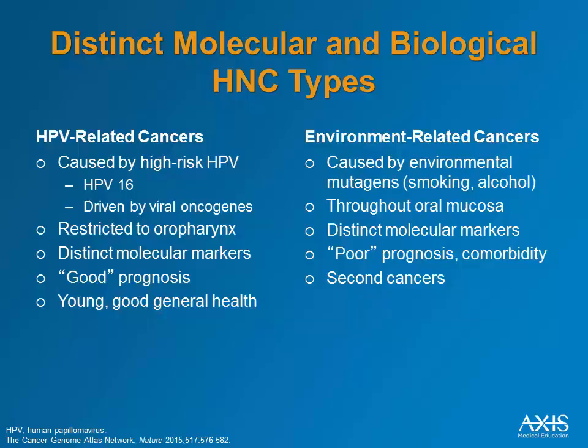It's important to understand that there are distinct molecular and biological subtypes beyond the overview I've given, of HPV-related or environmental carcinogen-related cancers. HPV-related cancers are caused by, for the most part, the high-risk type 16 HPV subtype. The cancers are driven by the viral oncogenes. Interestingly, the HPV-driven cancers are primarily restricted to the oropharynx, which is the tonsil and the base of the tongue. There are distinct molecular markers, in particular high overexpression of protein P16. We've already discussed that they have a better prognosis, and these patients are younger and generally have fewer comorbidities.